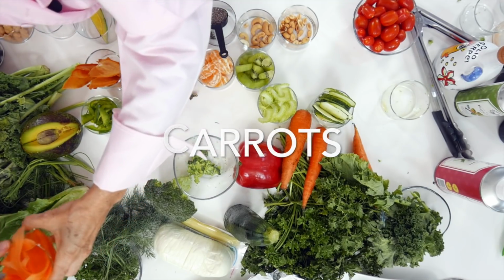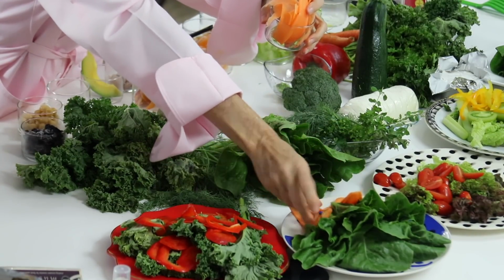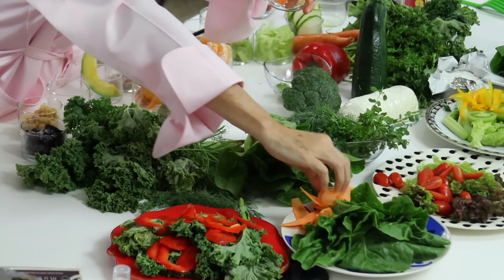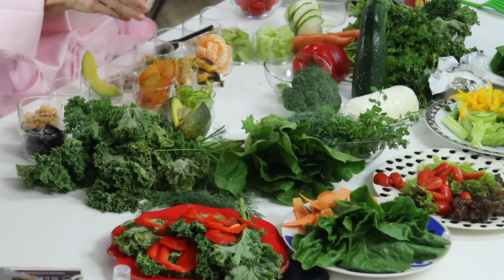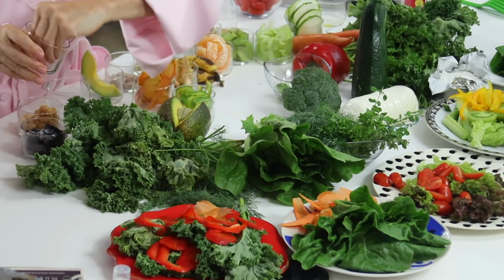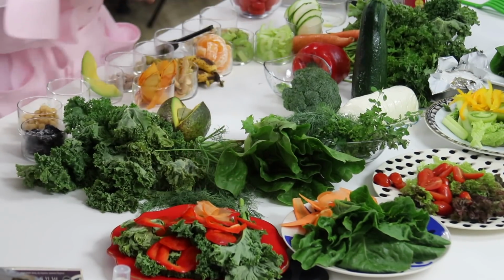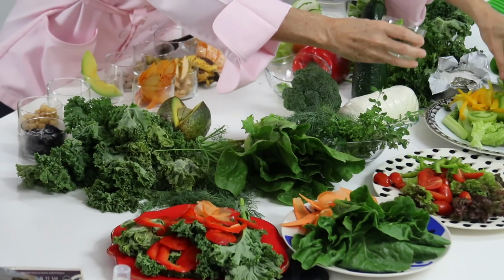Why? Not only to the eye, but each color has a different phytonutrient that's going to be fantastic for your health. Like the orange ones have vitamin A, and the bell peppers are full of vitamin C, the reds, and then we have all sorts of different colors giving different micronutrients to make us strong, healthy, and fit.